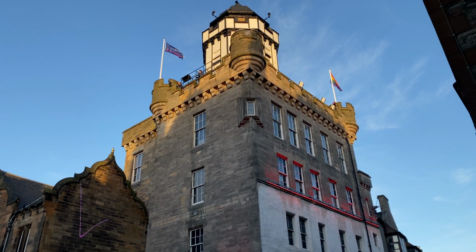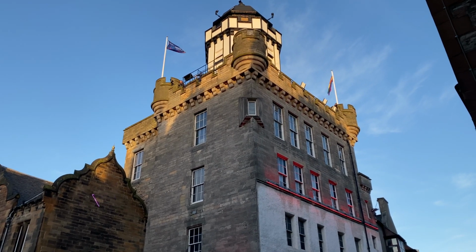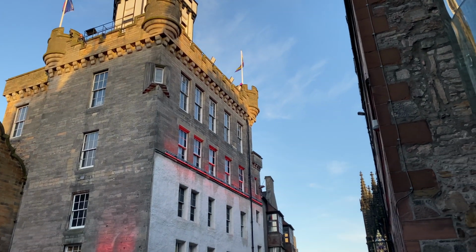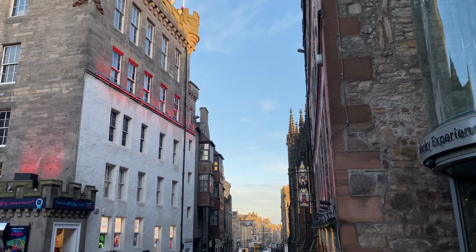Well worth the trip. One of the few things on the mile. Hey, I love the mile. No, in terms of things to go and do, this is one of them. And it is just down from the castle. Take a few steps, and then that's the rest of the mile.